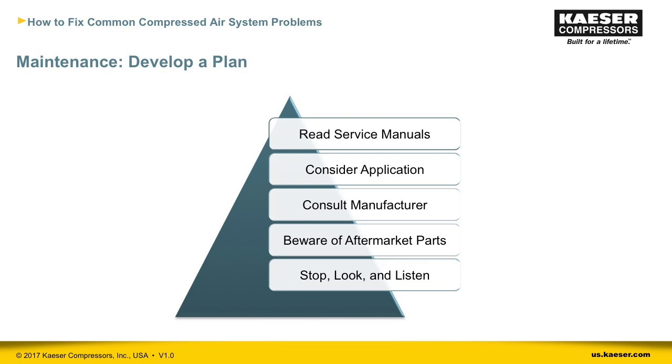Finally, and probably the best thing you can do, is to stop, look, and listen. What I mean is, pay attention and get to know your system when it is running at its most efficient. That way, you will be more likely to recognize when there's a problem.